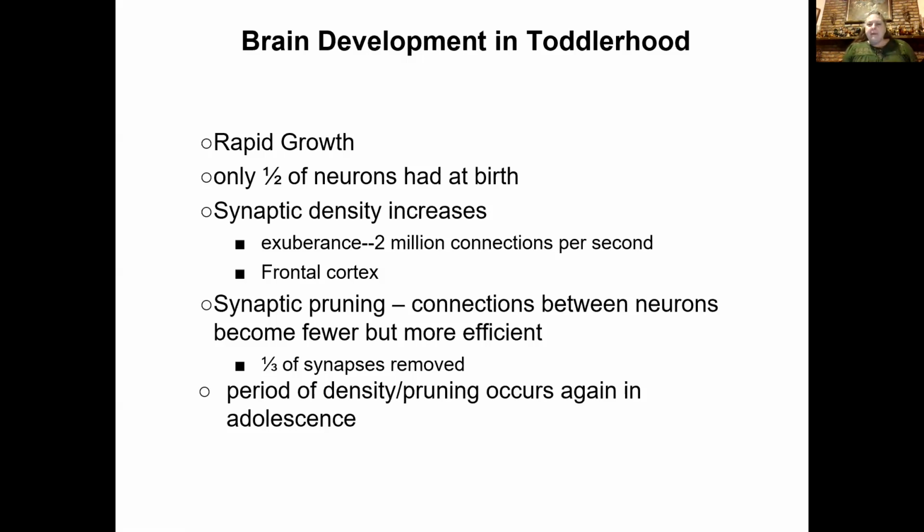The other thing that is happening is synaptic pruning. And this brings us back to, where did those connections go? What happened to all these neurons that we had? Where did everything go? Well, synaptic pruning is what has happened. Connections between neurons become fewer but more efficient. The development of the brain is kind of a use it or lose it type of situation. And I'm going to link a video in this section next to this video in our Canvas page that is going to talk a little bit about synaptic pruning.